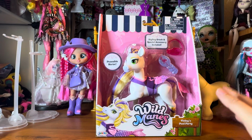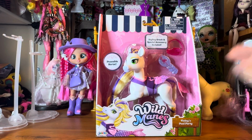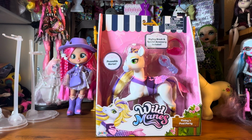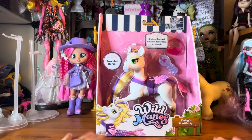So I thought she would be a good reintroduction to the channel. Again, because she's something I haven't really heard anyone talk about. In my opinion, it kind of looks like a fashion doll horse, along the lines of the fashion style My Little Ponies that have the soft hair and stuff. But actually this horse even has articulation, so I just think it's kind of interesting.